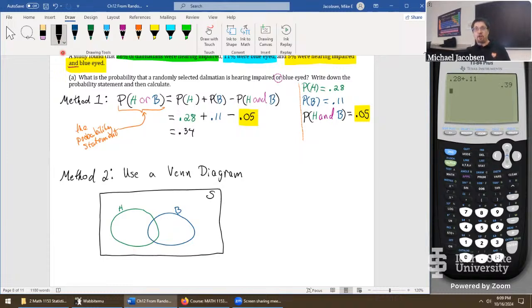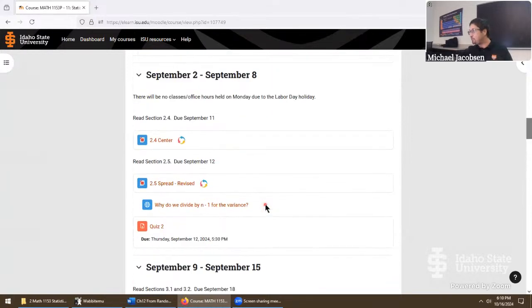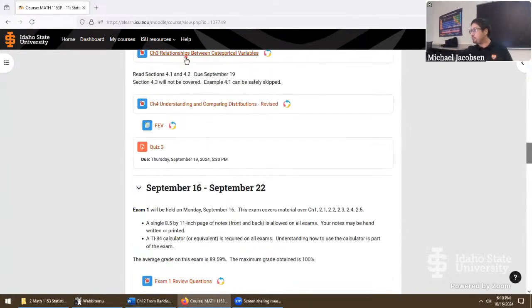And this event, I need an arrow so it doesn't get too busy. That is H and B. So wherever they overlap, that's where the and gets tied in. That might feel similar to what we did with, say, the two-way tables. If we ever had an and in a problem, we went across a row, down a column, and wherever they overlapped, that was the count for the and situation. That's a big enough kind of comparison. Let's take a look at that just so we see if we can bring that in. That was chapter 3.